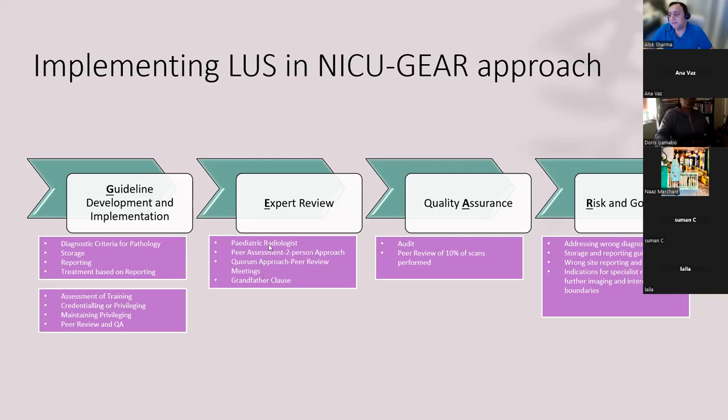Expert peer review could be through a pediatric radiologist if they know lung ultrasound. It might be the two of you are learning, like Naz and Shankar are, and you have a two-person approach, which means that you both have credentials and you both can critique each other's scans and peer review them. But more importantly, if you're in a bind and you don't know what something might look like and you need to make a treatment decision and that person's there, they can actually come and have a look at it. And that's called peer assessment, where you're following a two-person approach to make a diagnostic clinical judgment about whether you need to treat or not. And I find that really, really helpful.